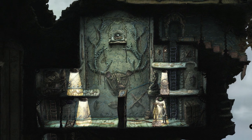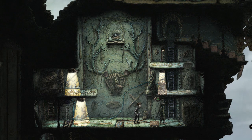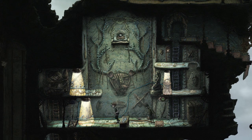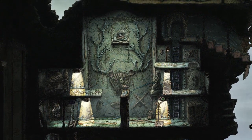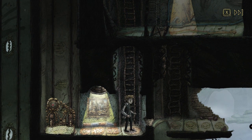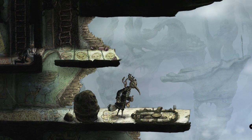One more step, maybe. Or we could go over on the left side of him and push him, or do that. That works too. Now go. Please. Whatever. As long as we get past this stage, I'm fine. Ooh, that's nasty. You think that's gonna work though?